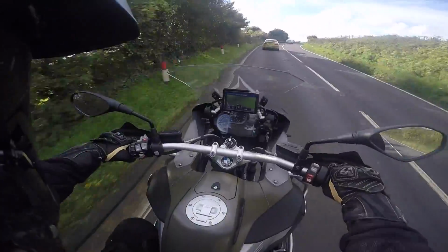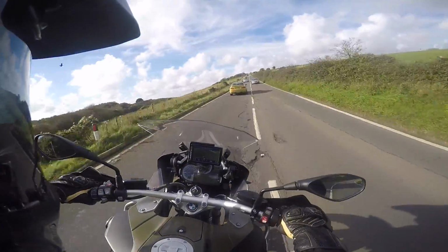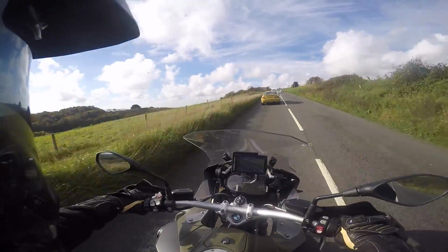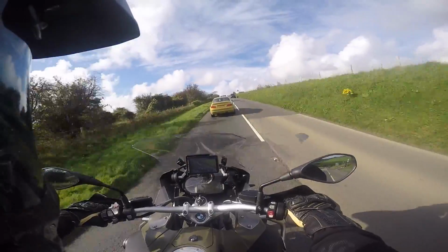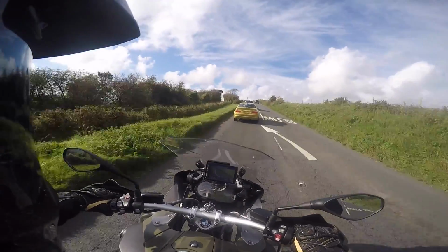What else we got? Switchable ABS. You can have that on or off, obviously. Oh, sorry. Also on the riding mode, you've got Enduro, which obviously, you know, makes it a bit more punchy, lowers it down, adjusts the suspension accordingly. And then also on this one, I've got a little plug thing under the seat. If I plug that in, it gives me Enduro Pro.